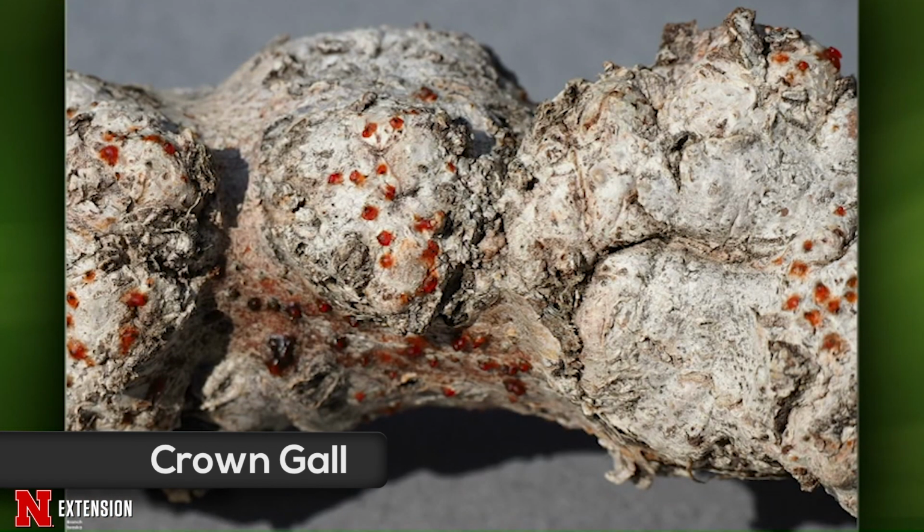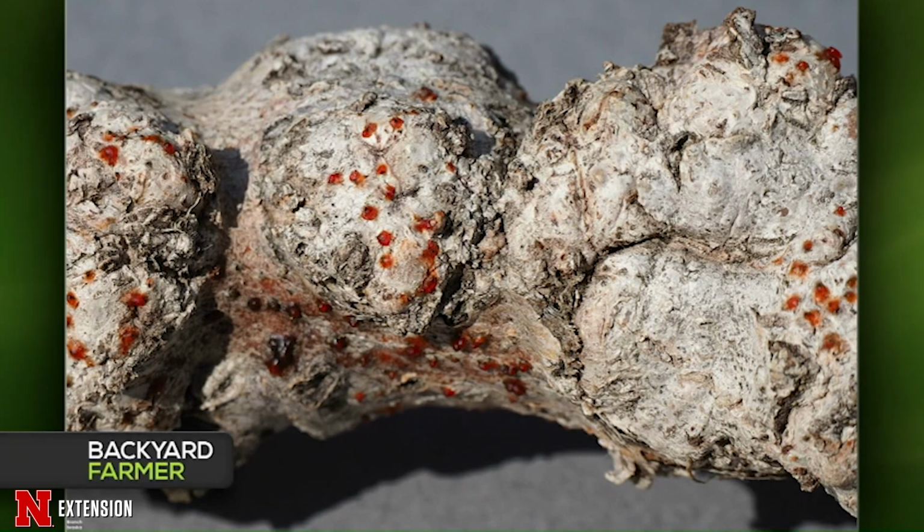These are galls on cottonwood. Yeah, so I talked to Amy a little bit about this one, but we're pretty sure that it's crown gall, which is actually caused by a bacterium. We'll see it in cottonwoods, but also in grapes. It's a naturally occurring bacteria that will move in, and it causes these warty growths.